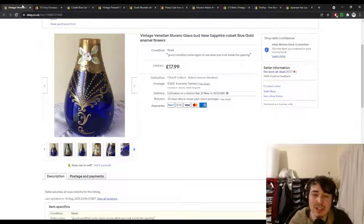So first of all, we have this Venetian Murano glass bud vase. This was picked up in a Barnardo's charity shop that is so overpriced. They've now got a sale rail where they lower everything to £1. It's got to the point now where if I see something I want and it's like £8, I wait a week or two and it's on the sale rail and I grab it. I don't know what they're thinking in there. I know they get some experts in to price things, but they're overpricing, which is a little bit silly. But hey, I'm just waiting until it's on the sale rail.